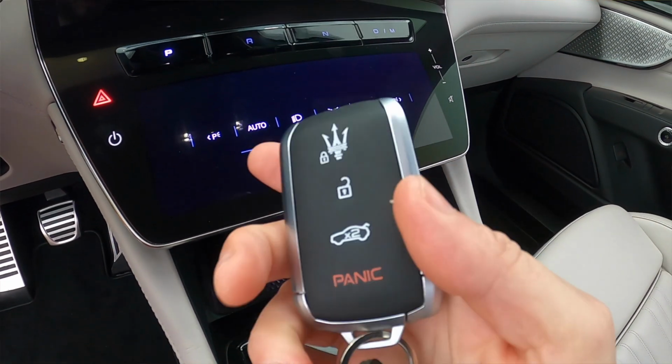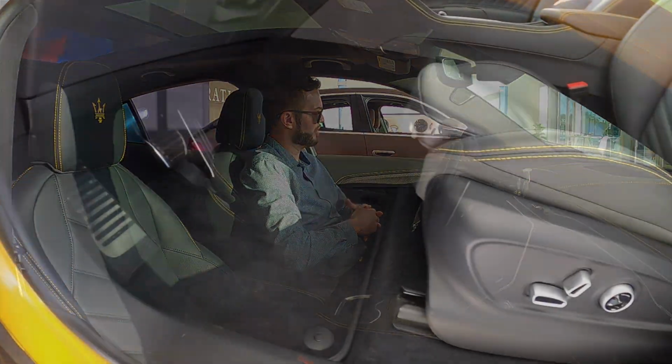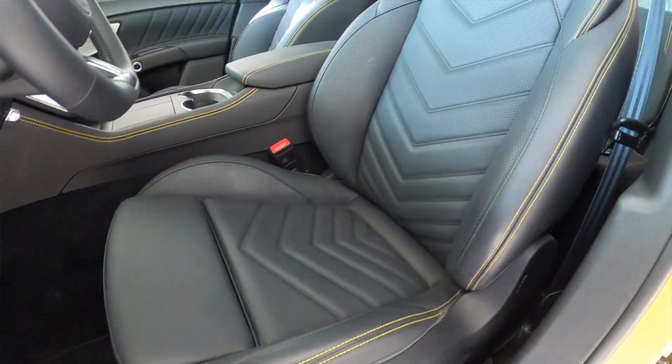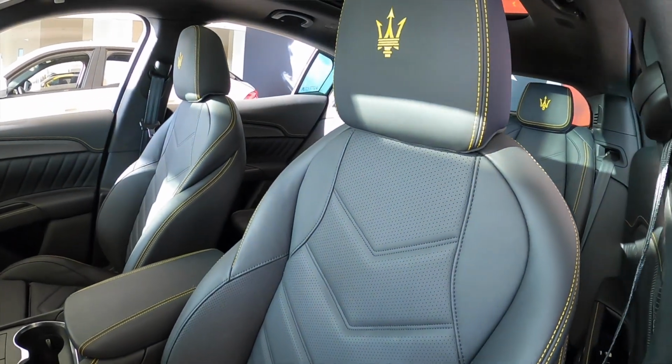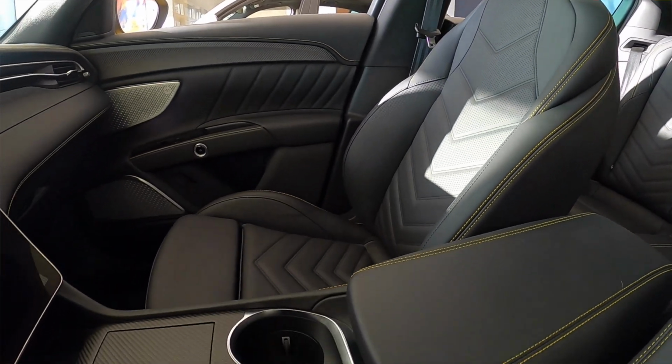Heads up display, heated, ventilated, multiple power adjustment for the driver and passenger, up to 21 speakers. Sonus Faber sound system. Standard is 14 speakers, over 1,000 watts of sound system.